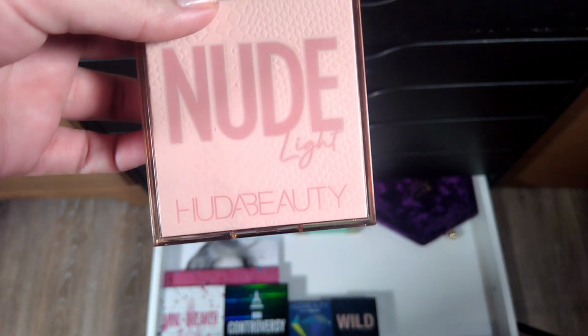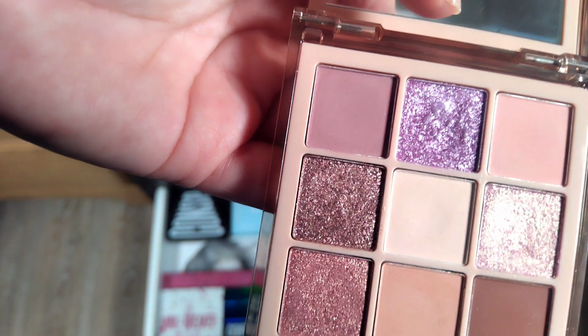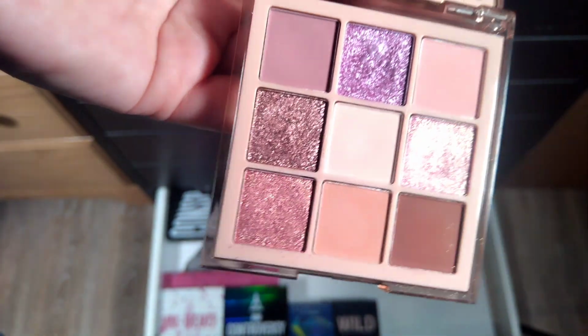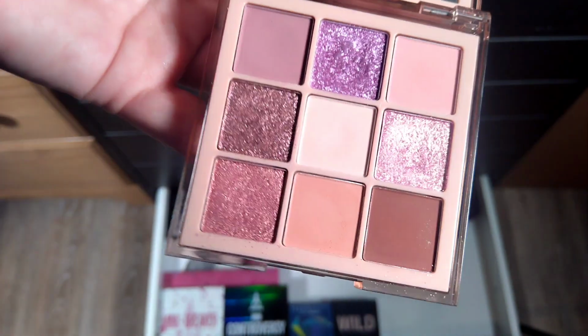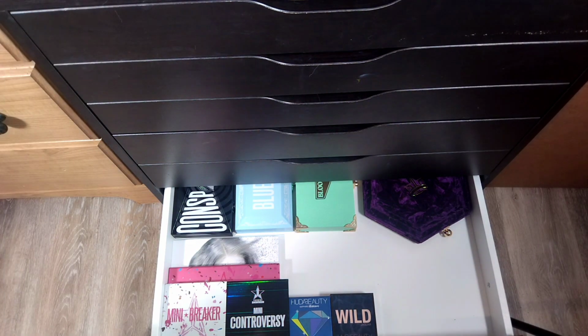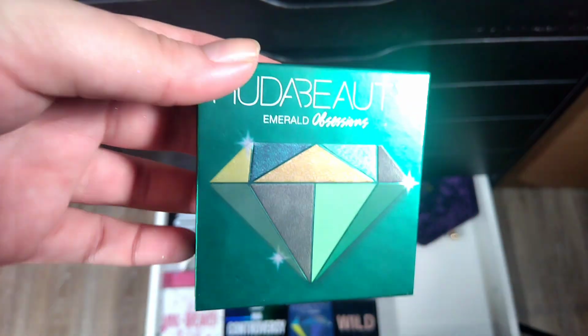Oh boy, the Nude Light. I was so disappointed. I mean, I like how it looks. It is very pretty. I wanted it for this purple, but it's very sheer, which I don't like. The quality is nice. I'm going to hold on to it for now. Not my favorite though.